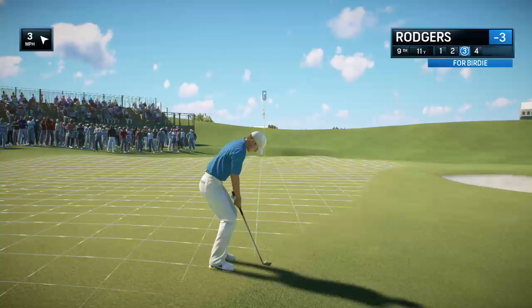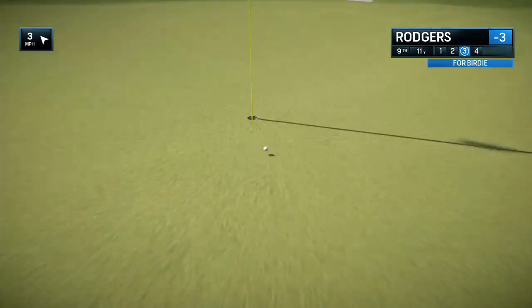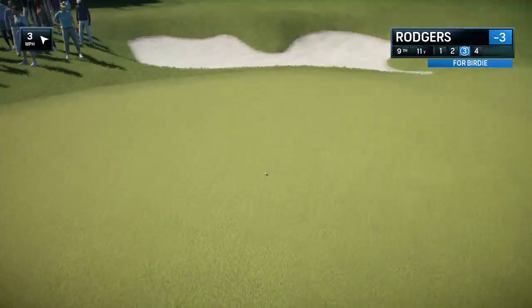So, Frank, just from the fringe, what's the best way to hit this shot? The best players would chip. This is going to be risky, though. I don't know if he's got the skill.